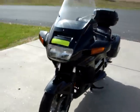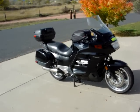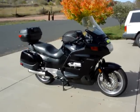That's rather very pleasant. So I've only had this about 3 months. I've started using it as my commuter. I usually don't ride with all the luggage on. I just ride with the tank bag on. But this is a very, very, very fine motorcycle.